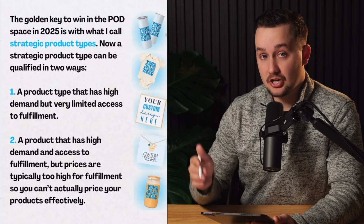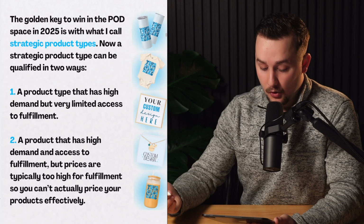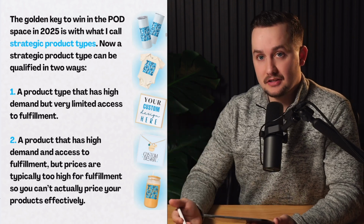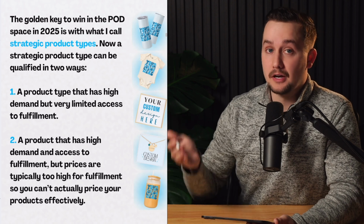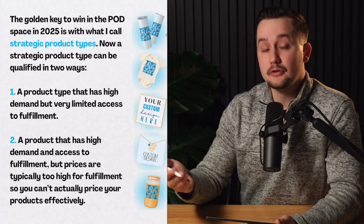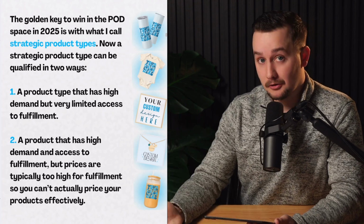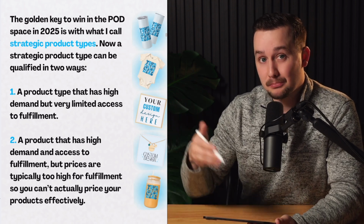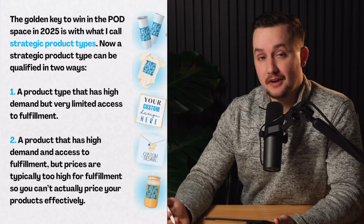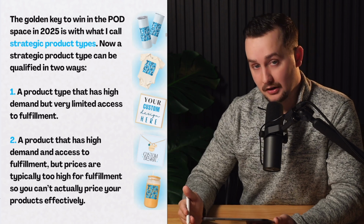Now, a strategic product type can be qualified in 2 separate ways in the POD space. Number one, it can be a product type that has high demand and very limited access to fulfillment. So there's a lot of search volume for that product, but you can't find a print partner for it. Number 2 is a product that has high demand and it also has access to fulfillment. But when you actually look at the print provider's catalog, you'll realize you can't actually price your products effectively to then sell at scale, which throttles you completely within that product type.